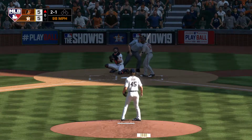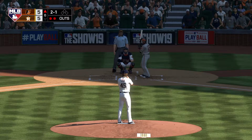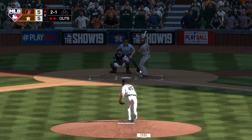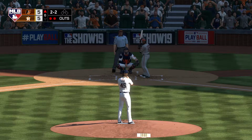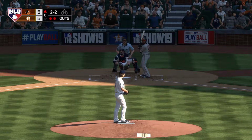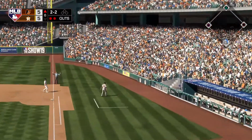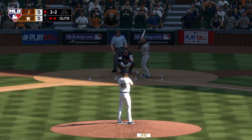Standing in now, Hanser Alberto. 2 balls and a strike to the Orioles leadoff hitter. At the knees for a called strike, and it's back to even at 2-2. The 2-2. Hit hard but fouled toward first, so he'll come back and line it up again. Bases are empty here with 2 men out.